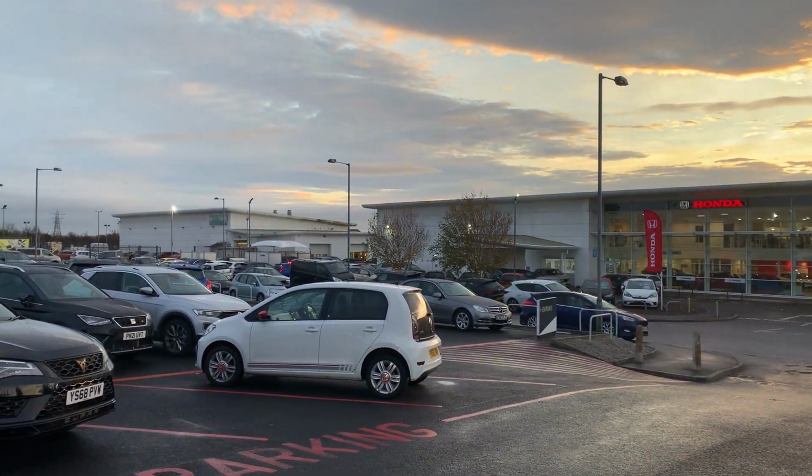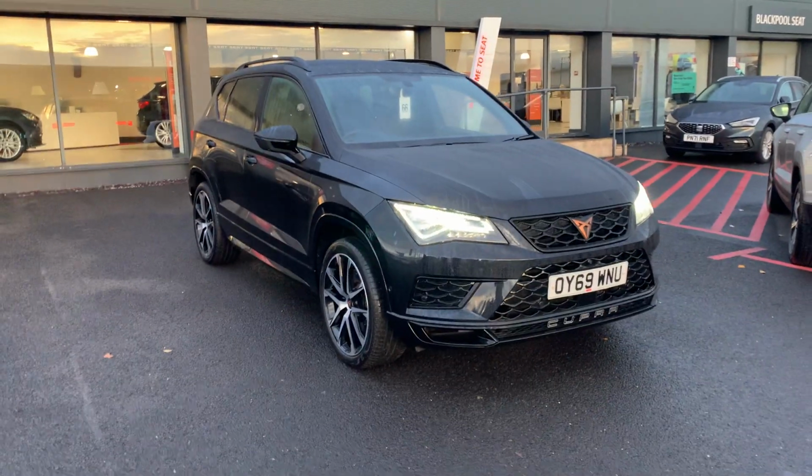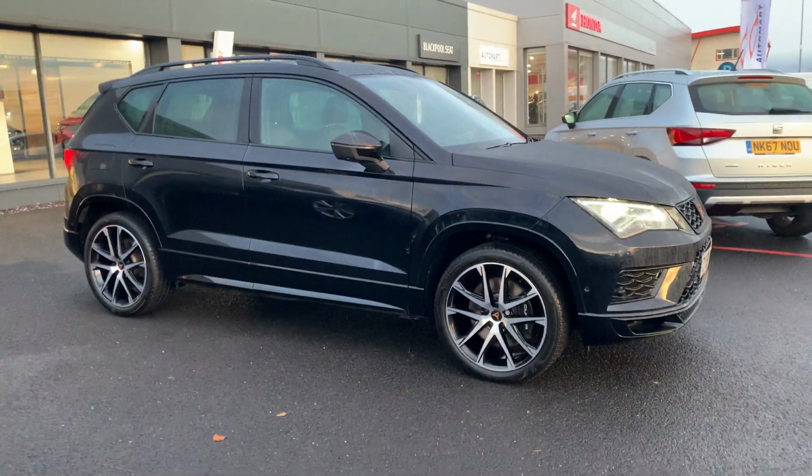Over in the distance, you've got the paint and body shop clinic, as well as the in-house workshop. So all used cars do go through the body shop. Any little bits wrong with the car, any scratches, any curb marks on the alloys do get sorted before sale.